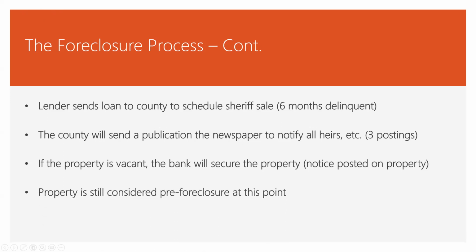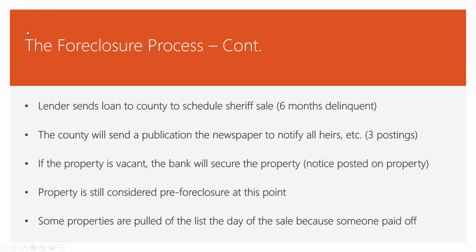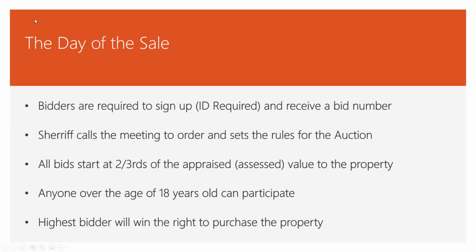The property, again, is still considered pre-foreclosure because the sheriff's sale has not taken place. Now, some properties, I've been at the sheriff's sale and I've seen them pulled on the same day of the sale because somebody came over and paid the property off. Any questions on this? All right, let's keep going.